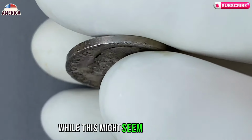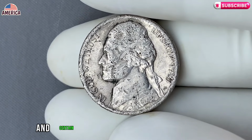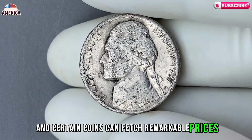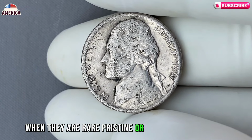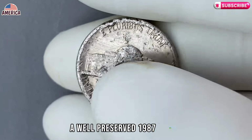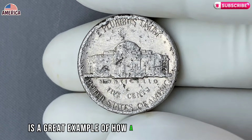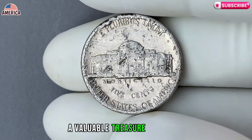While this might seem unbelievable, the world of coin collecting is full of surprises, and certain coins can fetch remarkable prices when they are rare, pristine, or have unique features. A well-preserved 1987 nickel, or one with an unusual minting error, is a great example of how a simple coin can become a valuable treasure over time.